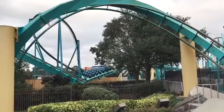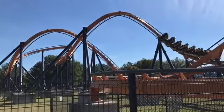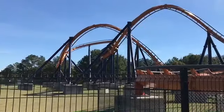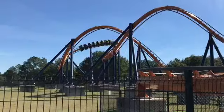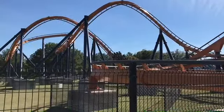But there can only be one winner for each round. And for this round, I've chosen Dominator as the winner because it's overall smoother and there is no headbanging, like Kraken has a little bit, which is why I'm not giving the win to Kraken.